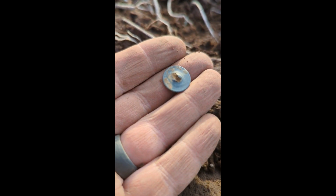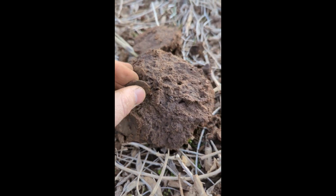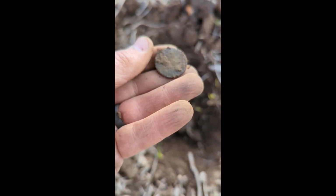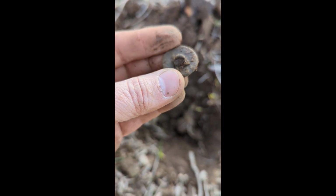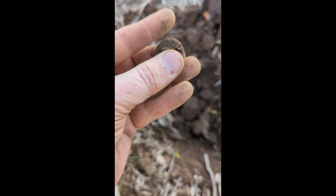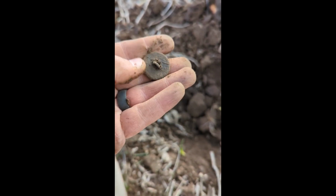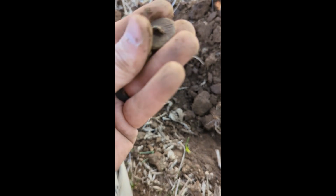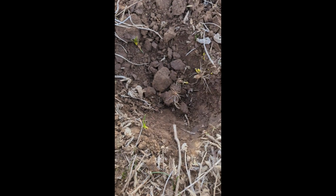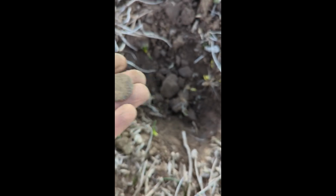Let's dig some more holes. Sundown's coming. You guys, this is the most insane day ever. I can't stop tripping over buttons. Look at that guy. Look at that. It's a little off center, or maybe it's just bent a little bit. I mean, come on. So cool.